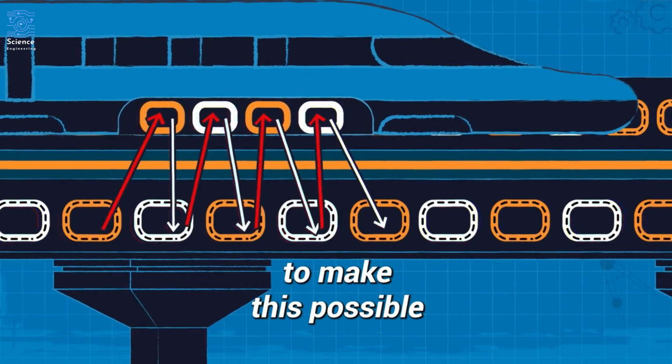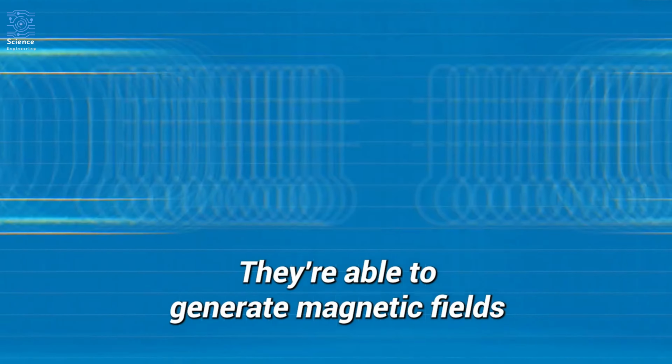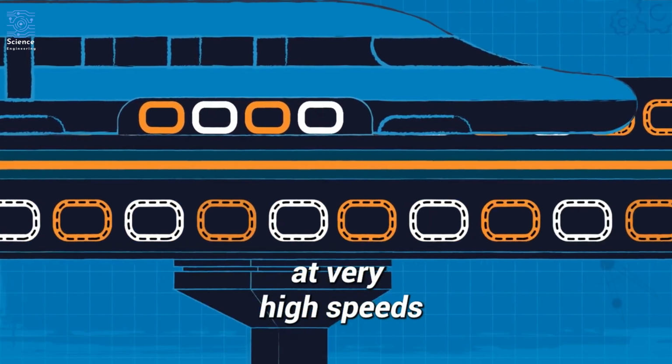To make this possible, Maglev trains are equipped with superconducting magnets. When cooled to extreme temperatures, they're able to generate magnetic fields strong enough to suspend and propel a train car forward at very high speeds.